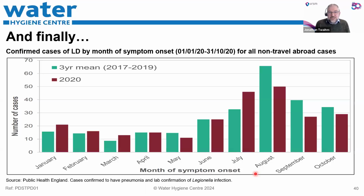Warmer environments are much more conducive for things like Legionella to grow, but it's not solely there. We get them throughout the year. We get a fairly consistent number even throughout the winter months. So it does happen. And the whole point of managing our water systems is to try and minimize the potential for this to happen in the first place.